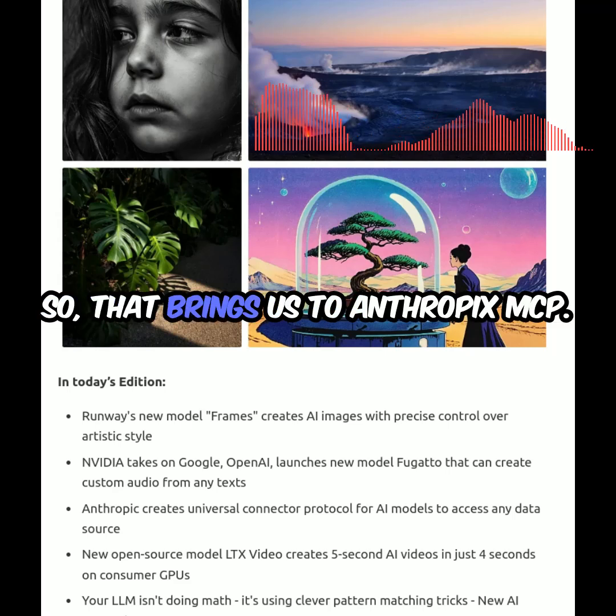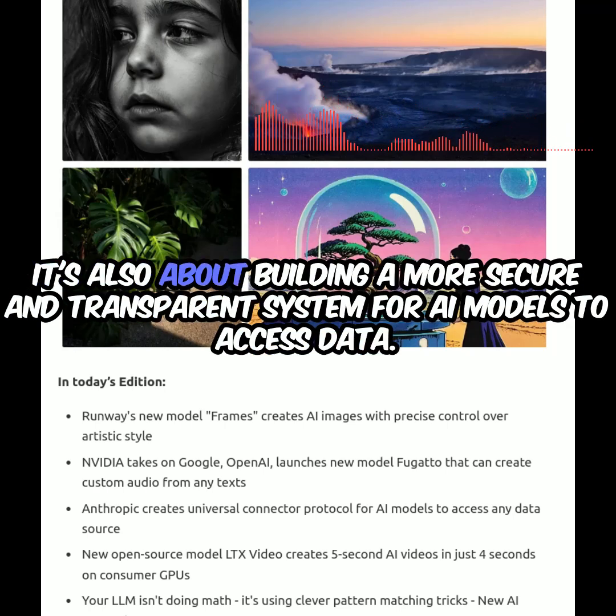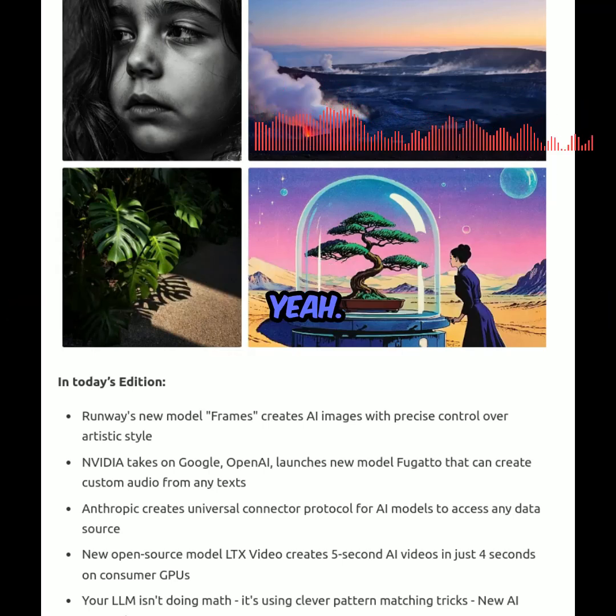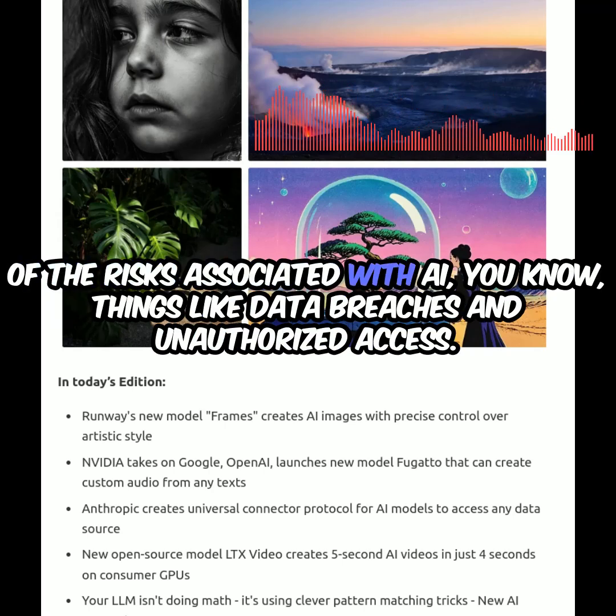Okay, so that brings us to Anthropic's MCP. And it's not just about making life easier for developers, is it? It's also about building a more secure and transparent system for AI models to access data. Yeah, that's a really important point. Standardizing data access, like what MCP is trying to do, has the potential to lower a lot of the risks associated with AI, things like data breaches and unauthorized access.